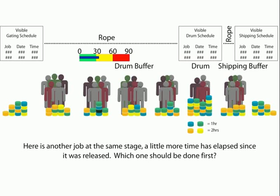By consumption of buffer, we mean that in 90 hours it has to actually be there in front of the buffer. That means manufacturing time starts at the buffer 90 hours from the time it was released. It has already consumed more than 30 hours of its time and is still lying at the second stage. Whereas at the second stage there's another job which has consumed less time. The priority gets set by seeing the buffer penetration of the jobs.